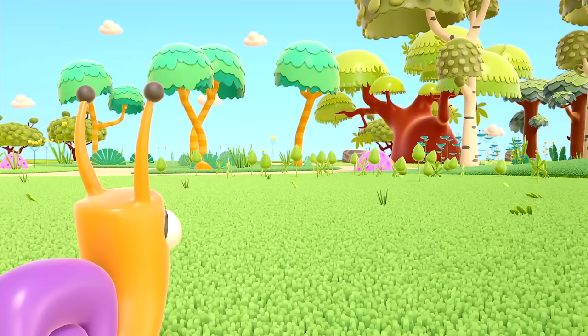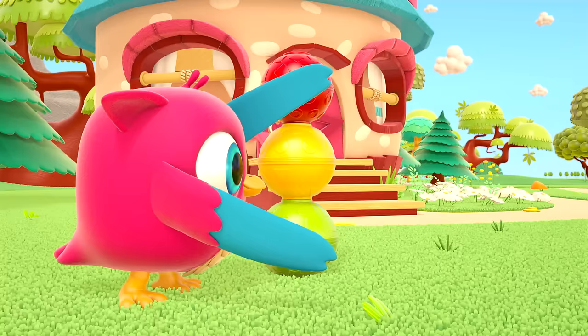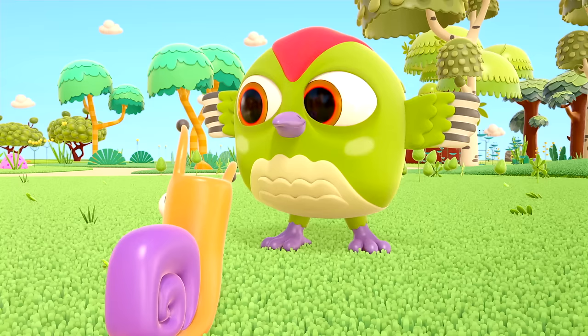Snail, stop at the red light. Yellow light. Get ready. Green light. Off you go, snail. The traffic lights are green.